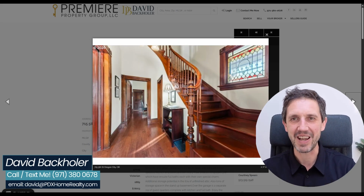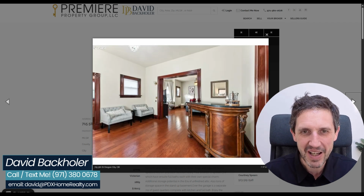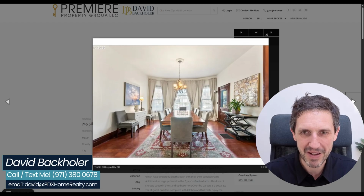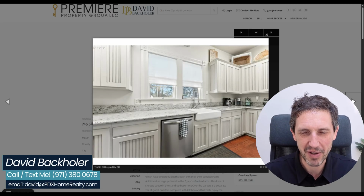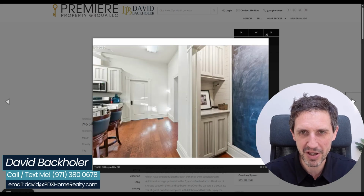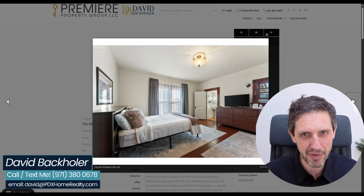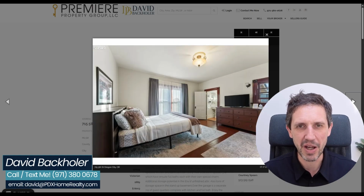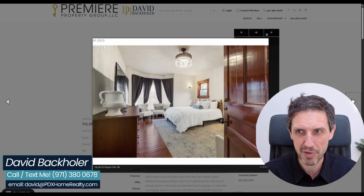Look at the staircase, it's a window. This is absolutely stunning. A very formal dining room, it gives you the perspective of what some of these houses can look like. And this is really, really nicely done. So yeah, very grand, very different to the first house we just saw. And we'll look at some other houses which can be newer than this one, very, very different.